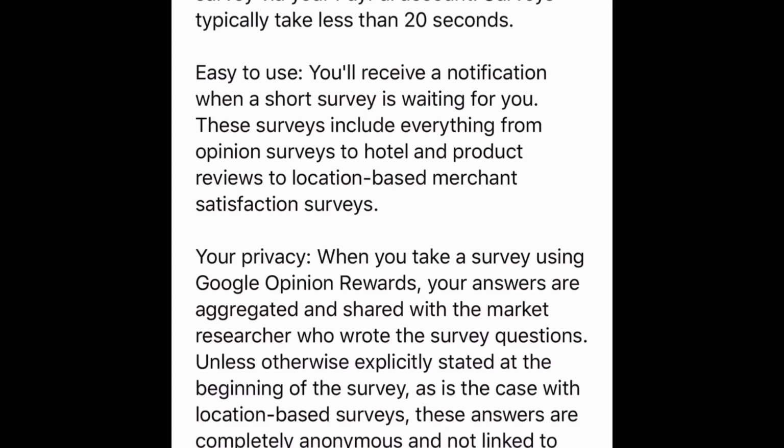And you know most of these survey apps take 20 to 30 minutes, and then you only make some cents. So this is really good, to only do a survey for 20 seconds and you make $1. I know $1 is not a lot, but just think of how many dollars you can accumulate within 30 minutes, because you can take a lot of surveys in 30 minutes and make a nice chunk of change.